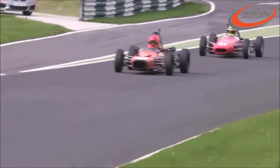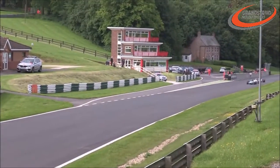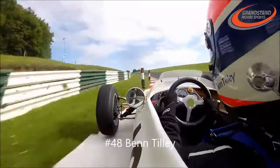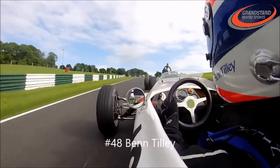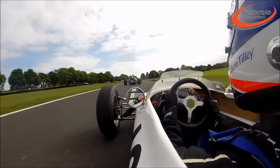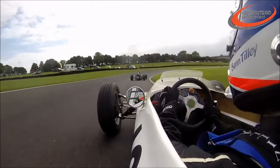Good battle there, being led by John Hayes Harlow. Top two across the line, then this battle for third. Ben Tilley looking down the inside of Mark Shaw. Shaw moves over. Tilley's down the inside. He's on the curb. He has a massive slide. He holds on to that slide. He's still right underneath Mark Shaw, but that became very close through Coppice Corner.